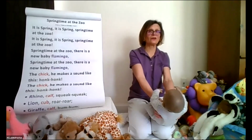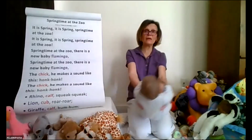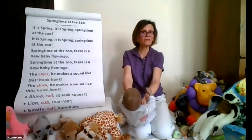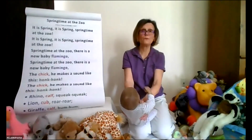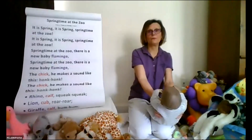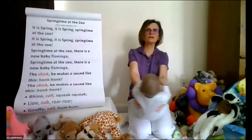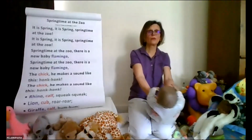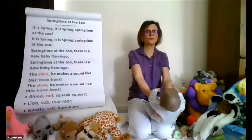Springtime at the zoo, there is a new baby giraffe. The calf, he makes a sound like this, hum, hum. It is spring, springtime at the zoo.